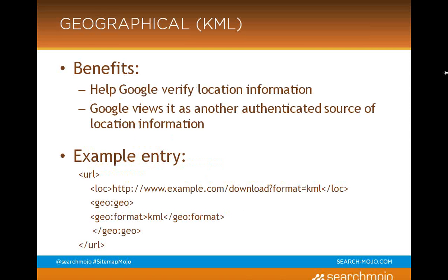Okay, getting into the last two types, geotags. Geographical sitemaps specify the format of the geo content of your site, for example, KML or GeoRSS. The benefit of a geo sitemap is that it provides Google with additional information to help verify location information, and because you're uploading the geo sitemap and KML files to your website, Google can use those files as another authenticated source of location information. So it's beneficial to you all around, and you can see an example entry here.